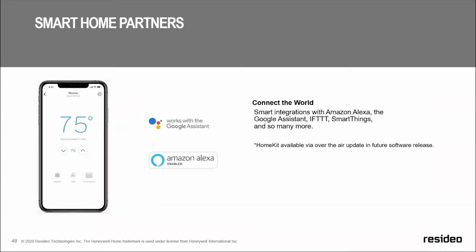Here at Honeywell Home and Resideo, we pride ourselves in the ability to have an open protocol and allow us to use a variety of different ways to connect your home. Why is this good for your business? Because choosing a Honeywell Home product, you don't have to worry about what phone is in their pocket today, much less what's going to happen 5 years from now.